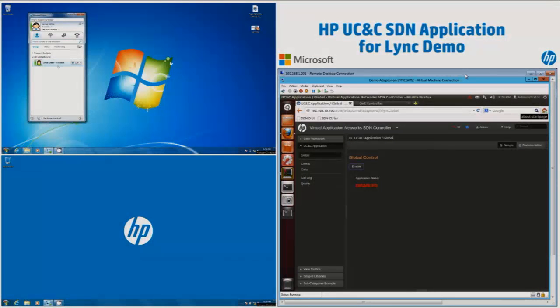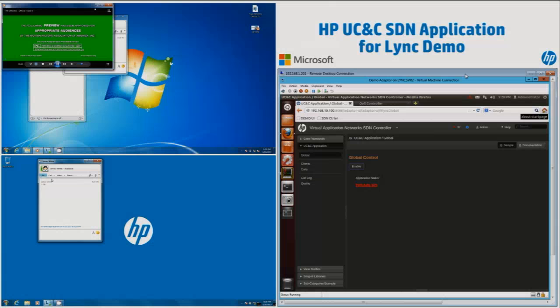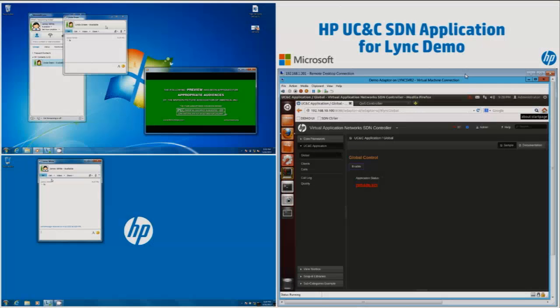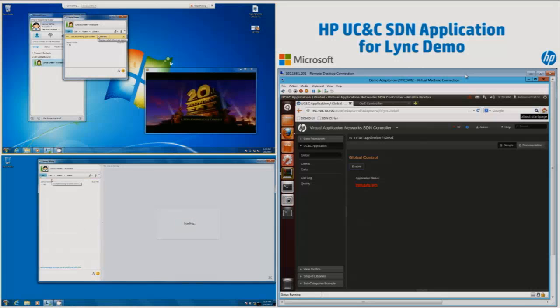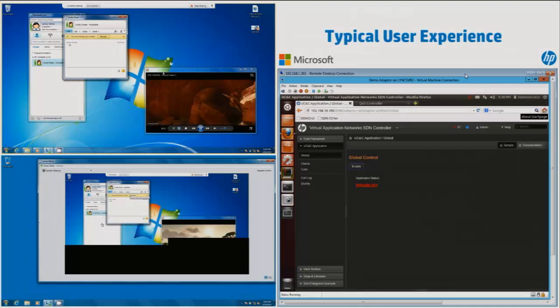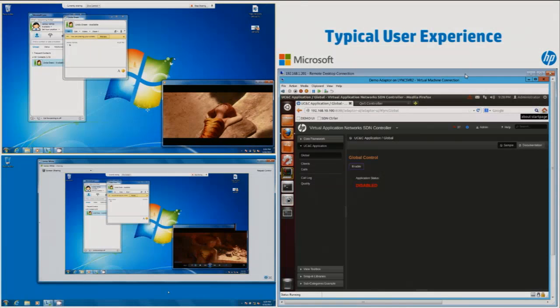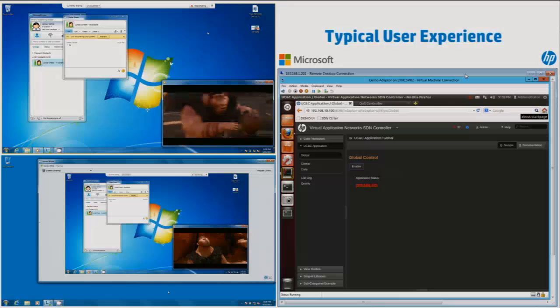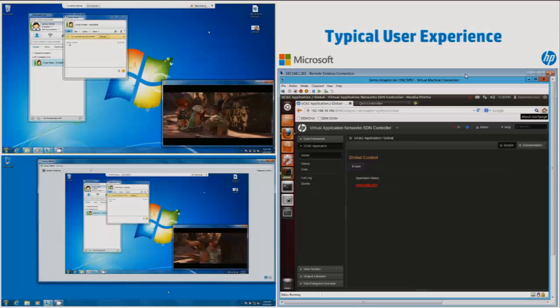Take, for example, two employees attempting to collaborate via Lync using application sharing. On the top left, we have the user James, and on the bottom left, we have the user Linda. James initiates a call to Linda and then starts sharing an application. As you can see, Linda's user experience is significantly delayed and not synchronized with what James is sharing. This is not a problem with Lync, but rather an issue with how the Lync traffic is handled across the network.